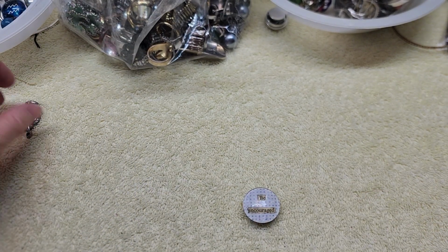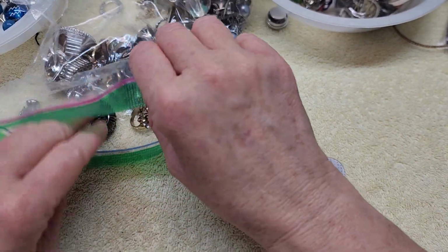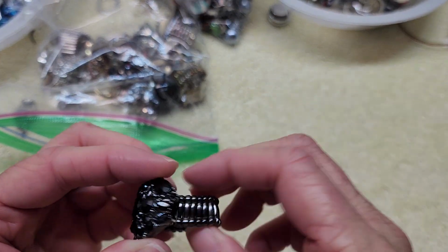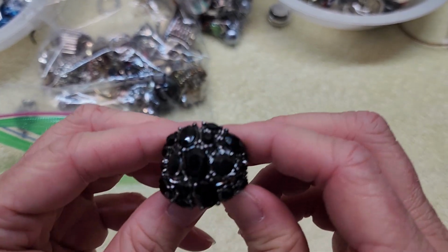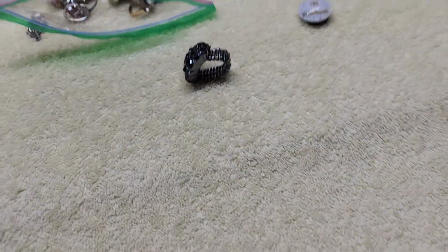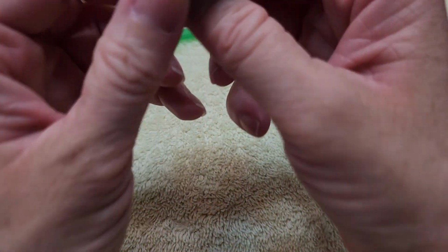Excuse me, I do have allergies that have been acting up. Alright, so we're going to go through the rest of these rings quickly. I have this lovely stretch black bead. I'm going to adjust this camera a little bit. Okay, let's see if that's going to be a better angle.